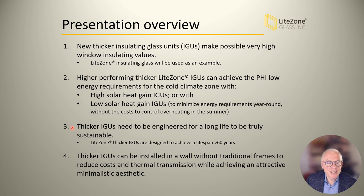The presentation addresses the need for thicker IGUs to be engineered for a long life to be truly sustainable. LiteZone thicker IGUs are designed to achieve a lifespan greater than 60 years, and I'll explain how we accomplish that. The presentation will show you how thicker IGUs can be installed in a wall without traditional frames to reduce costs and to reduce thermal transmission while achieving an attractive minimalistic aesthetic.